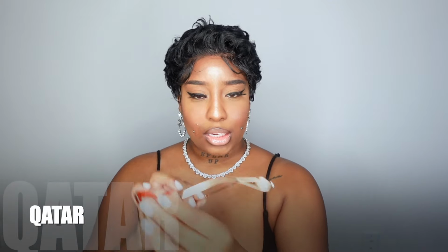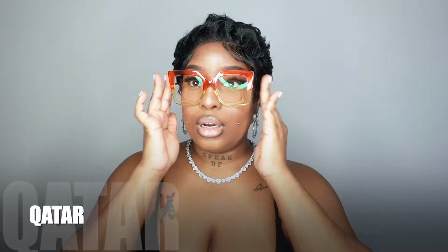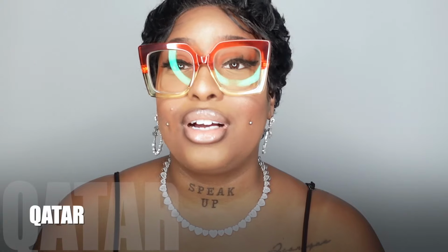Next pair. We got some squares again, guys. Oh my gosh, it has a pearl on the end of it. Let's just get this on. Every time I put on one of these glasses, it just does something to me. The color is so beautiful. I love how it's orange and then nude on the end.